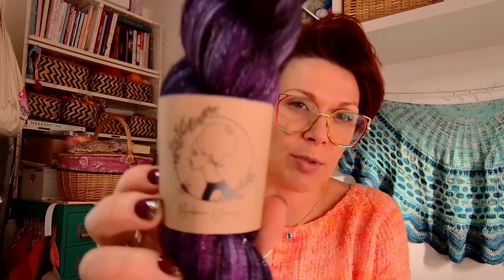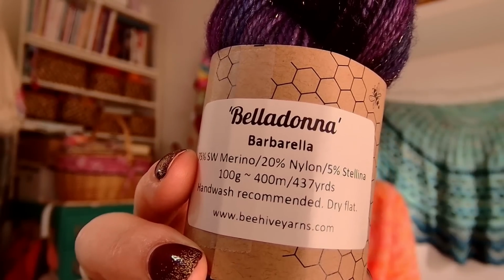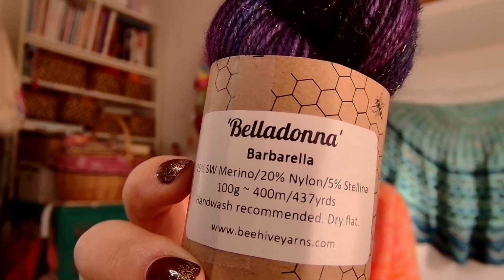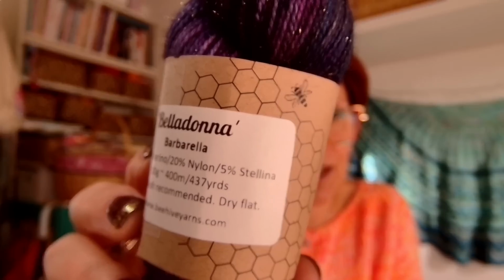I went to Yorkshire Yarn Fest, and I said to us, didn't I, that I would buy one skein, and one skein is what I bought. I went to wonderful Beth over at Beehive Yarns, who had the most glorious stall with lovely, beautiful colourways on there. I was sorely tempted by a lot of them, but I knew I could only buy one. I wanted something in sort of a berry shade to make a Christmas gift, and this is called Belladonna, and it's on the Barbarella base, which is 75% merino, 20% nylon and 5% stellina.